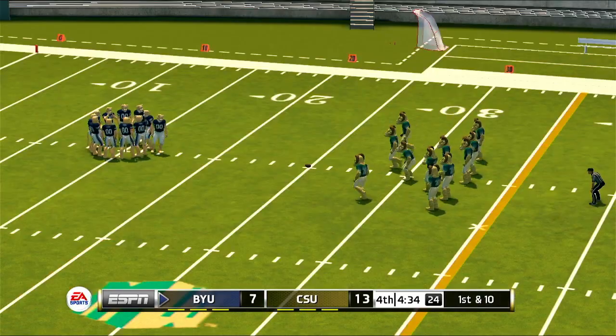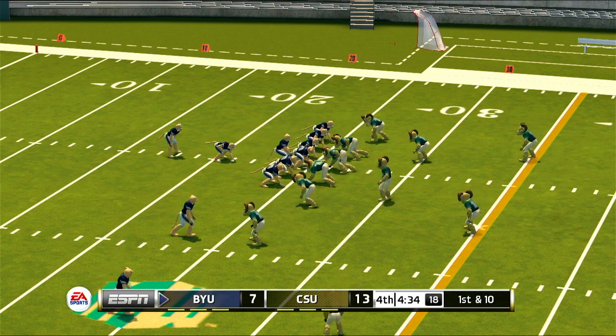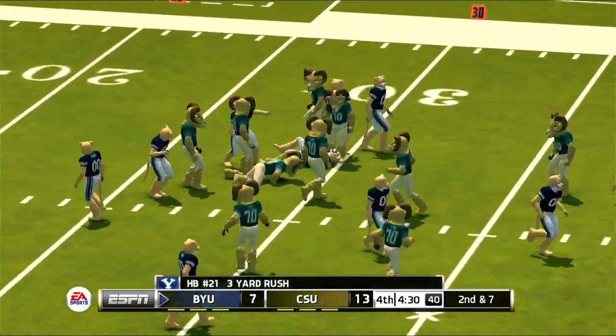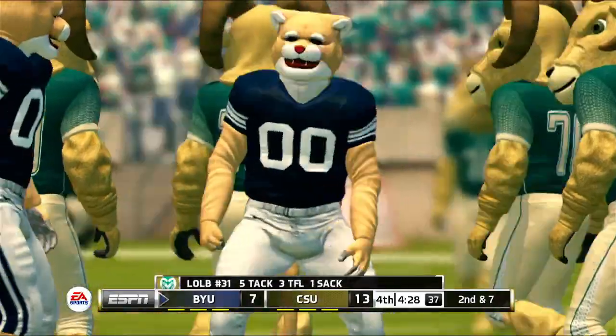This is a pretty crucial series right here. With things being so tight, your best players have to step it up on both sides of the ball. Tackle made around the 28-yard line. That's good for 83 yards. That'll make it 77.